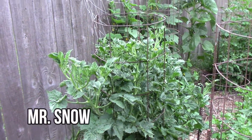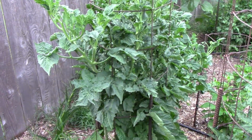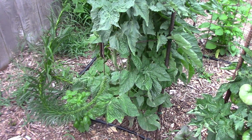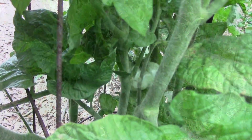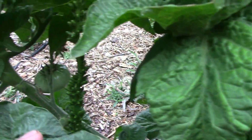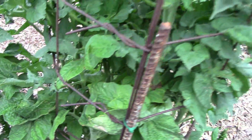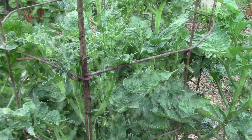On the end of the row, we have Dwarf Mr Snow, and this is the other one that you guys picked for me to grow. And out of all the dwarf tomatoes I'm growing this year, this is by far the tallest. And it's standing at about 4 feet tall right now and has 5 tomatoes on it. It's kind of gotten off to a late start compared to the rest of them as far as tomato size, so all the tomatoes are still pretty small. It's also produced quite a bit of foliage and suckers, so it's going to have to taste pretty good for me to grow it again.